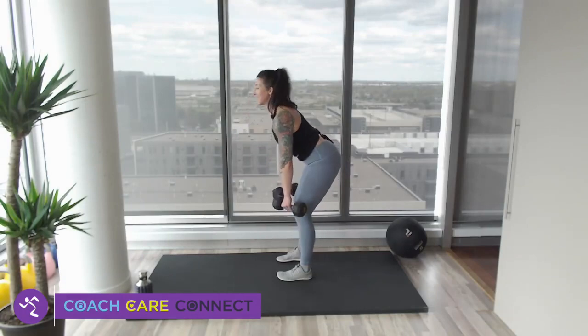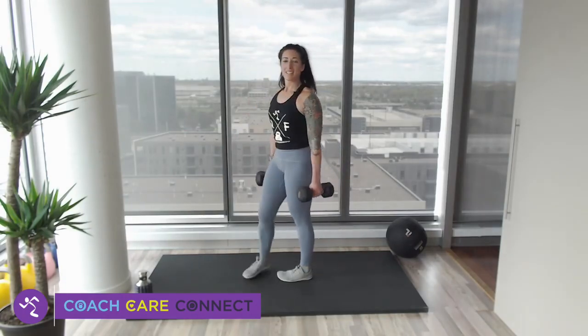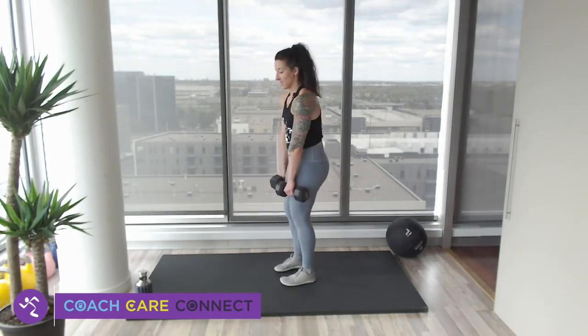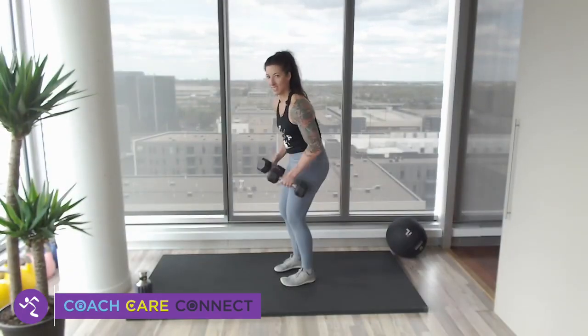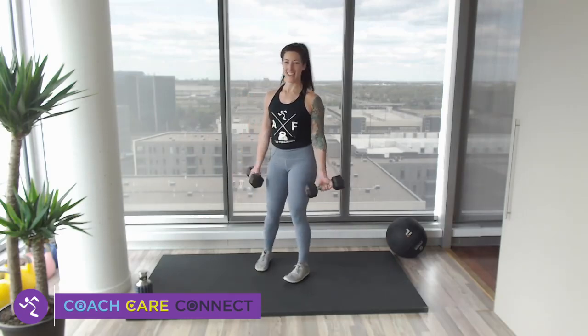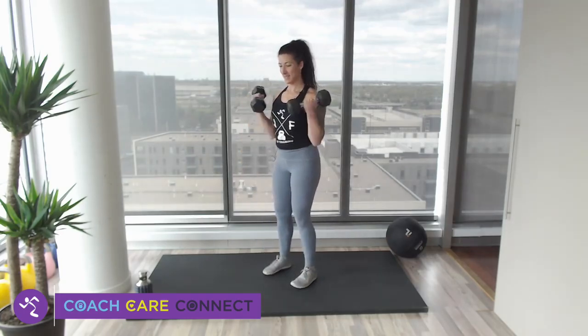And rest. All right, curls coming up. Okay, shoulders down and back, so watch that we're not doing this thing that I see sometimes. 2, 1, and curl. Coming up, coming down.